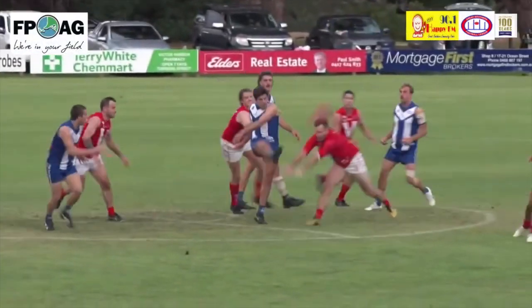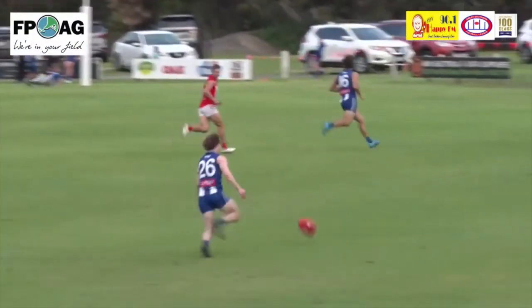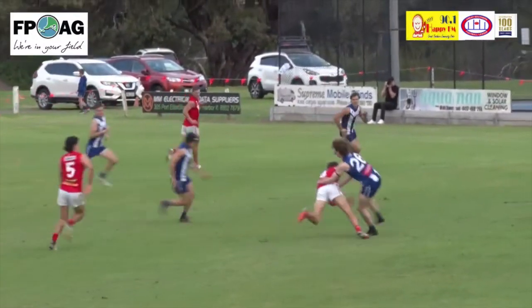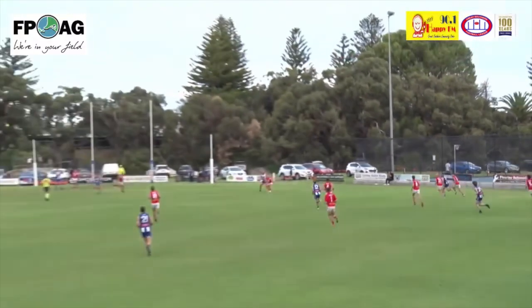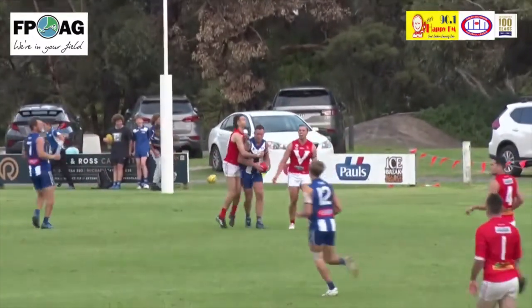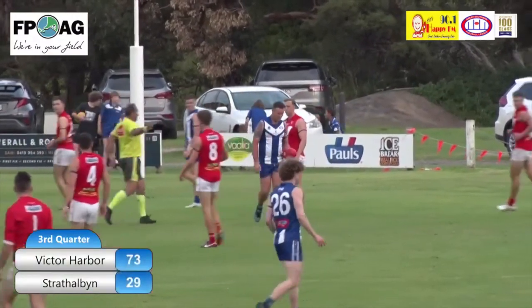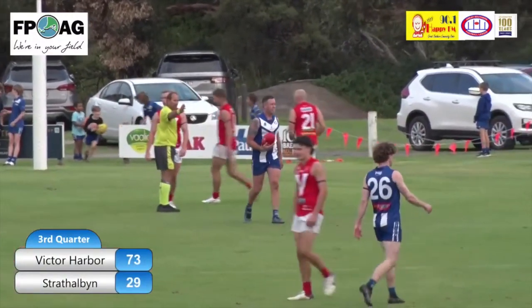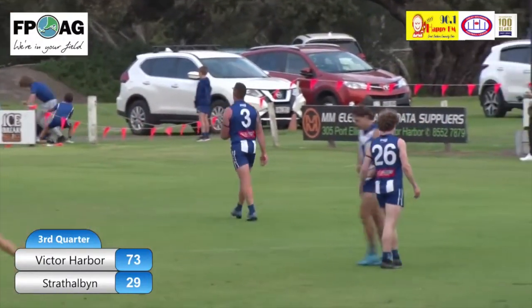The ball up high again, up it goes. Neither ruckman got hold of that one, but Victor gets it out of the centre. Kick it down to the forward line down there. The player going through the ball out there was Matthew Wees. And in it goes into the forward line. And coming out there, too strong, Victor Harbour. And they take an easy mark. Well, I suppose none of them are easy when you're backing back into the players coming towards you.